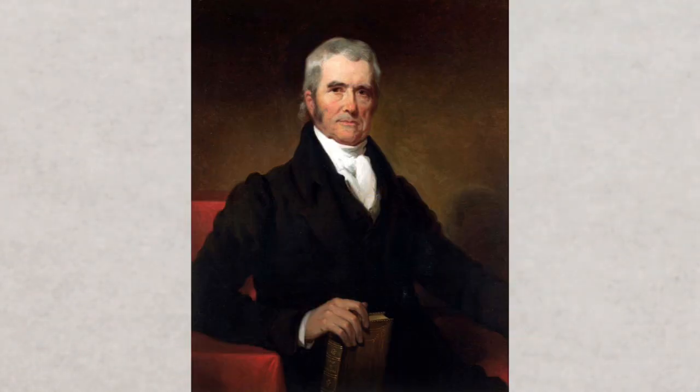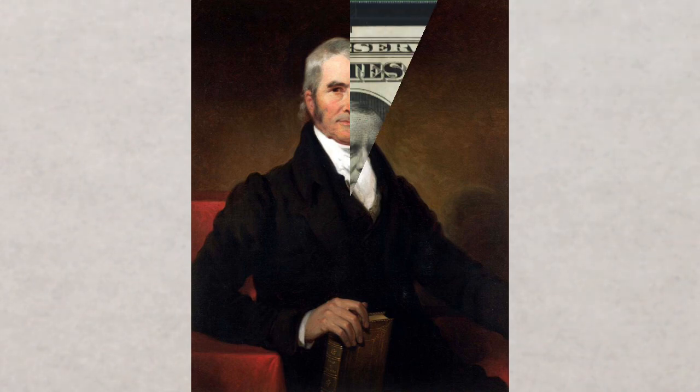Marshall was an American politician and lawyer who remains the longest-serving Chief Justice and fourth longest-serving justice in Supreme Court history. He is widely regarded as one of the most influential justices to ever sit on the Supreme Court. Prior to joining the Supreme Court, Marshall served as the United States Secretary of State under President John Adams.